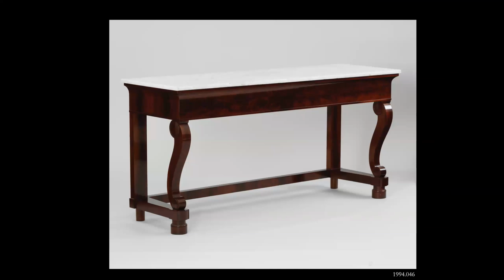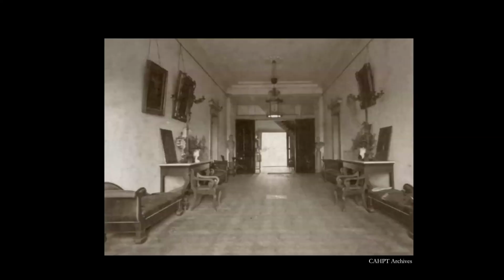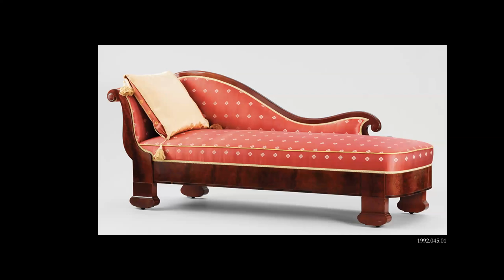The entrance hall suite included 4 Grecian couches and a pair of marble-topped sideboard tables. We have this amazing photograph that I've already shown several times showing the space in about 1900. And you can see that furniture in situ as well as a set of armchairs that was part of the same suite. Today, all 4 of the Grecian couches have returned to Millford.